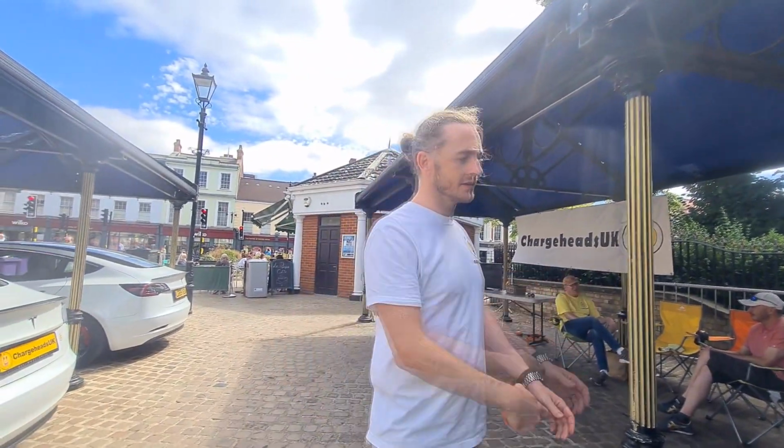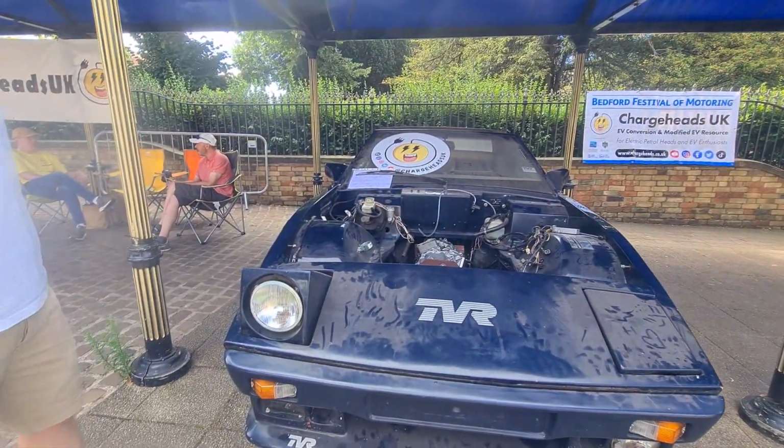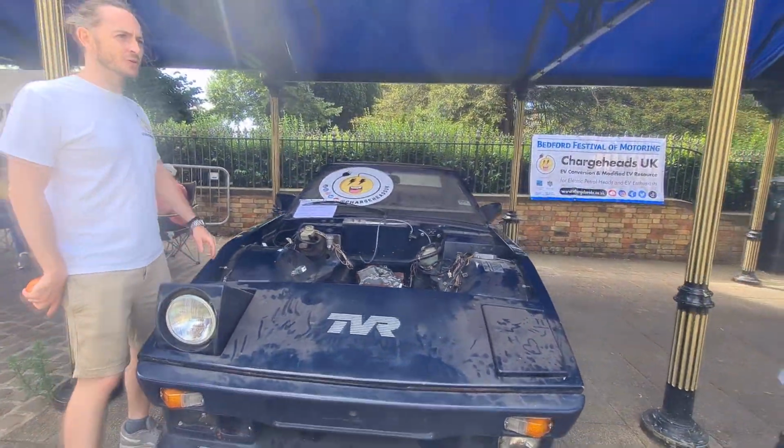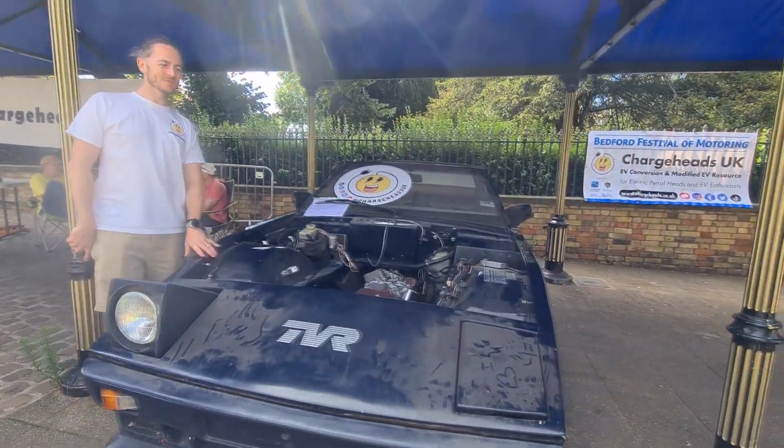But for me, it's electric. It's definitely the way forward. But I do appreciate the older cars. Yeah, of course I do. But every time I see an older car now, I think, oh, what motor and battery pack will go in that? Good to meet you guys, though.